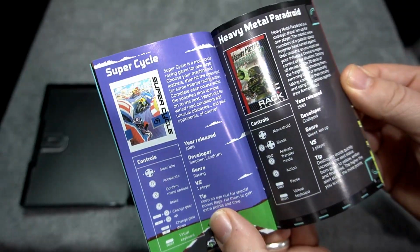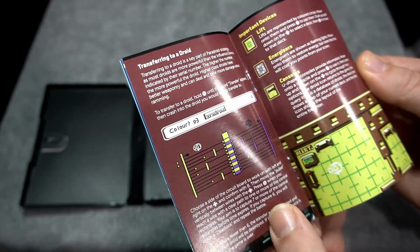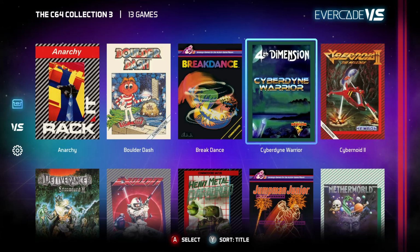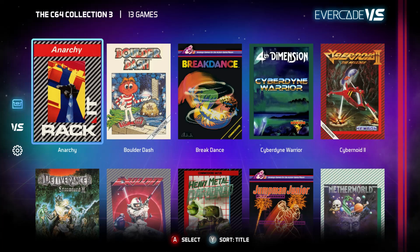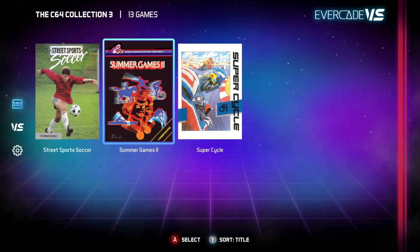These $20 cartridges come with a full color manual. This is a C64 collection, 13 classic Commodore 64 games, and they are of the following. I'm going to show a little bit of gameplay of all 13 games included on this collection. There's a nice variety. Let's go!